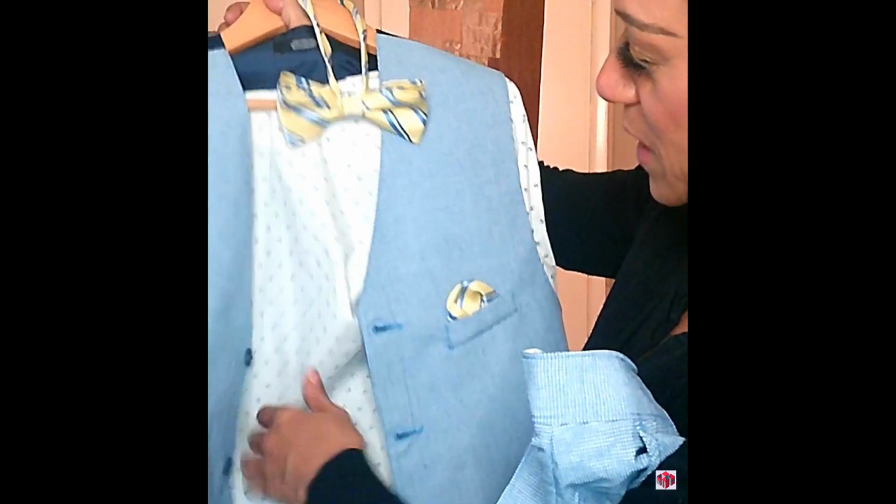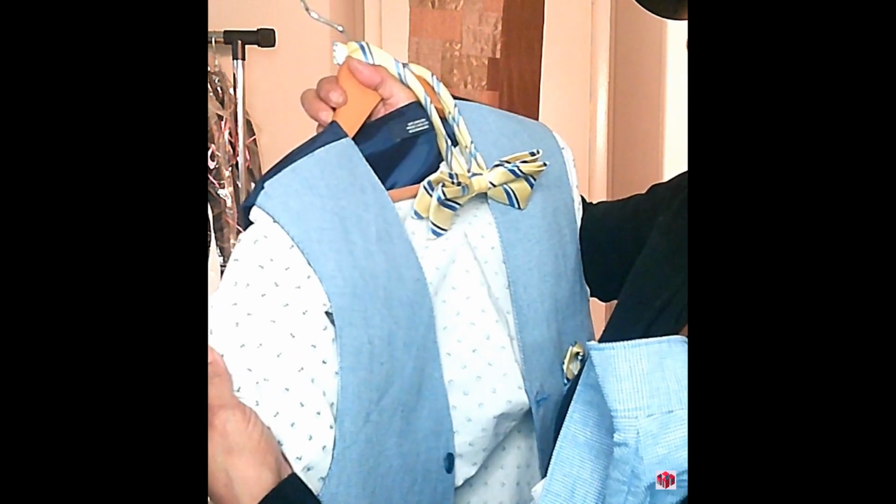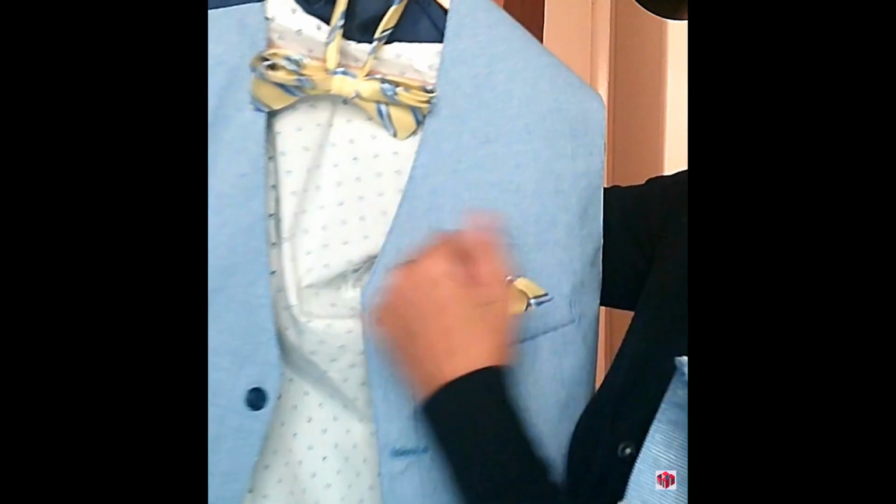Also the vest is this beautiful dark blue color on the back, which is very pretty. It really pops with the pattern in the shirt, which is a light blue and a gray. I'm not sure that you can see that, but all right, so let's give this a whirl, girl.